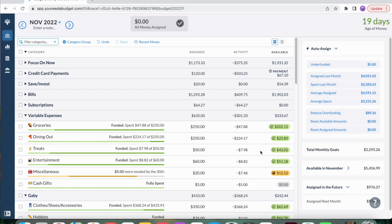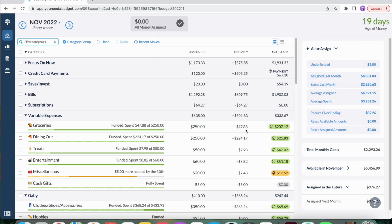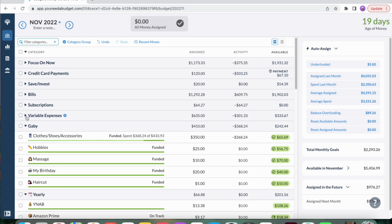Groceries, on the other hand, obviously because this amount is so high, this one is not that high. What do we have? A bunch of little transactions. Even when we went to the grocery store for the week, we had a lot of things already purchased from the week before, so we didn't spend that much. So groceries is looking pretty good. I might have to transfer money over from that category to dining out, but we'll deal with that when the time comes. So that is my variable expenses.